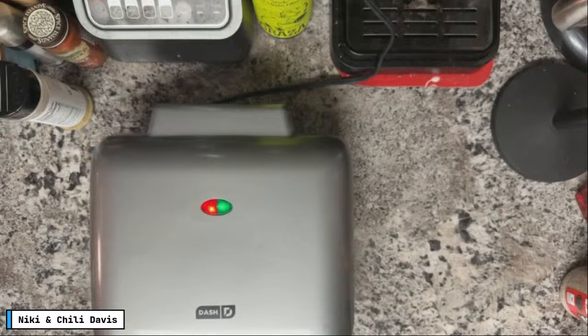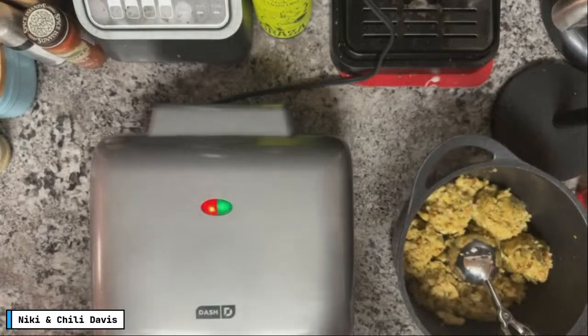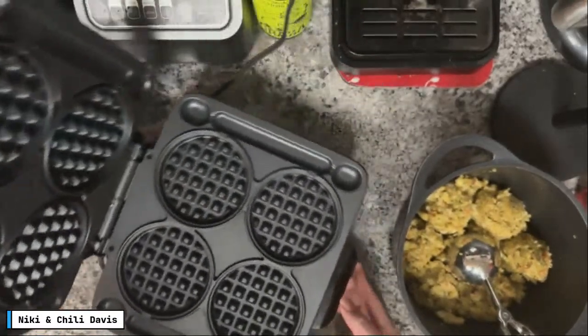There's our waffle maker. This is a little Dash waffle maker, and you probably have seen the little individual size. The red light, green light, very hot. I'll turn it around so you guys can see.